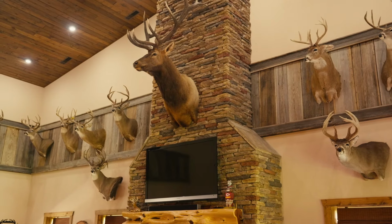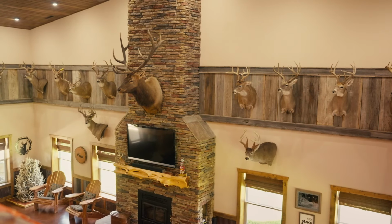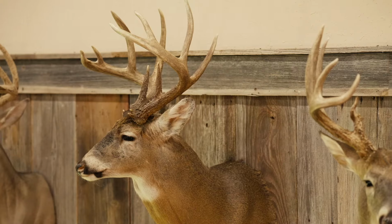The trim, the wood, all the way around this room is old barn wood from an existing barn that's still standing on the property. My parents just went and pulled that wood off and cut it to fit all the way around this room, just kind of as an accent piece and perfect for hanging mounts.